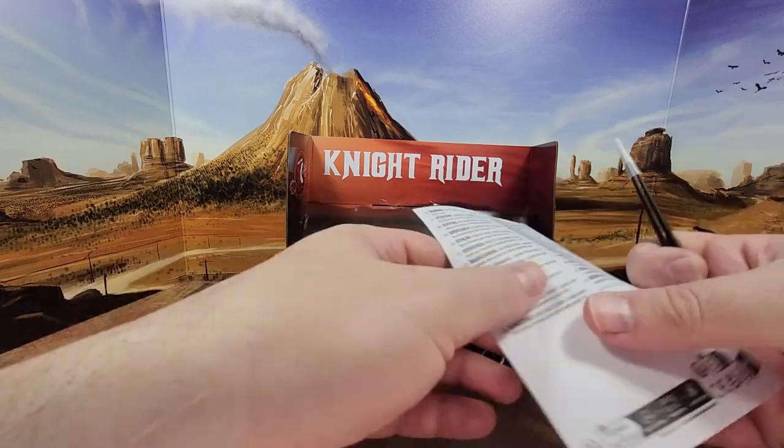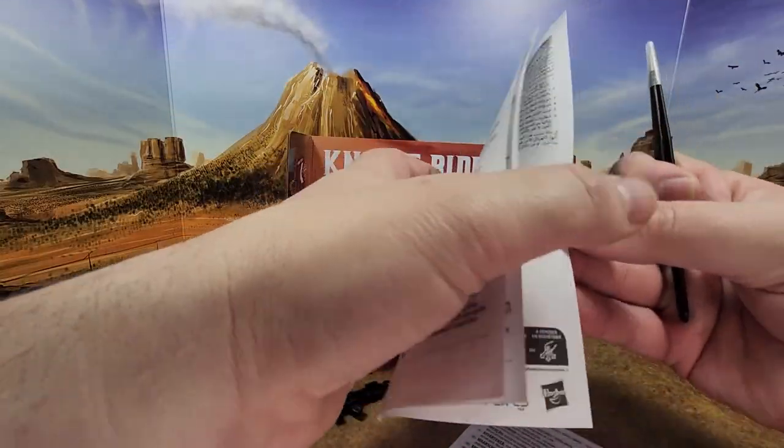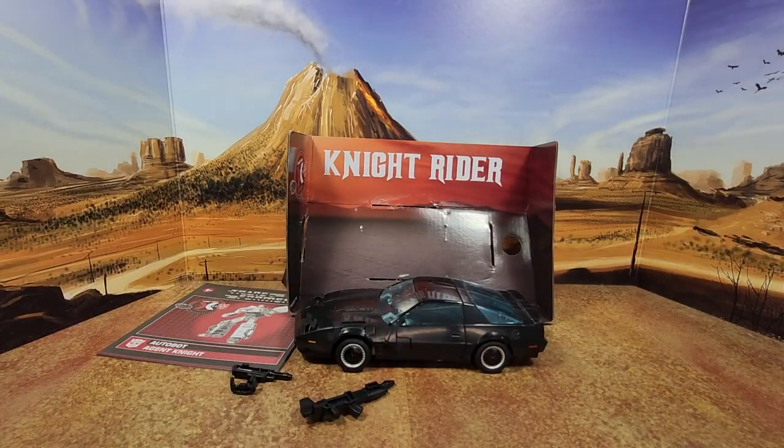You have the usual choking hazard stuff, and then you have this one, which is probably for all the electronics that's included in the car.